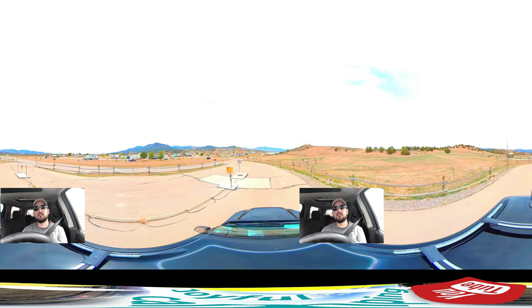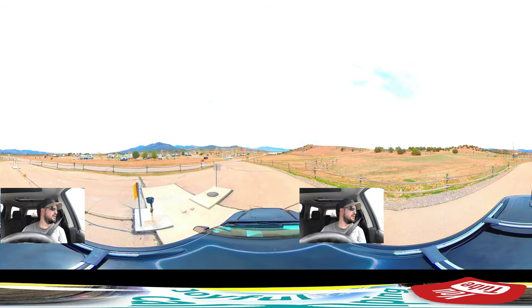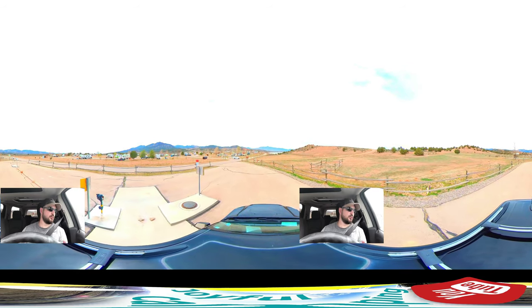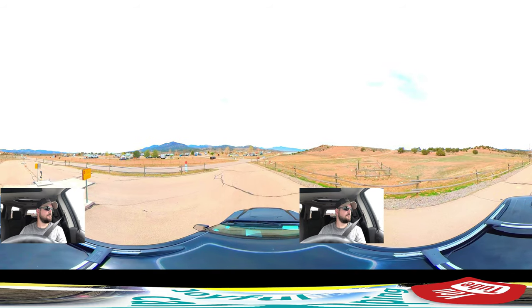So you can see on our left, you can come in either side. And it is a very clean dump station that they've got. Just one hole in the ground, though. So you would have to take a turn if you were waiting for somebody on the other side.